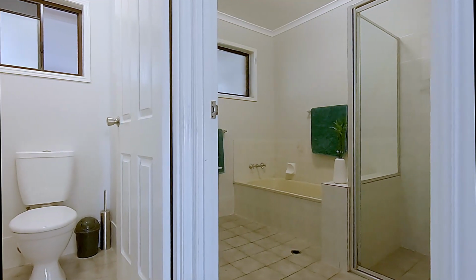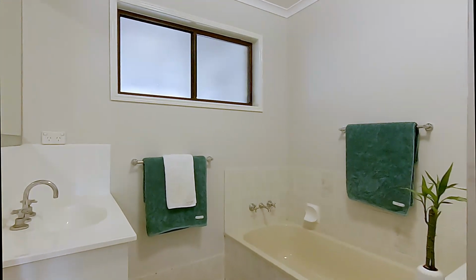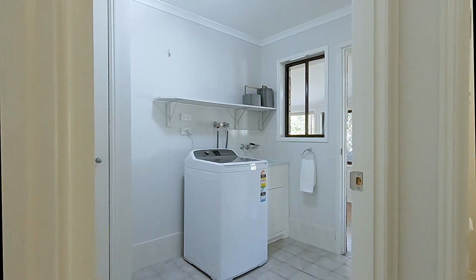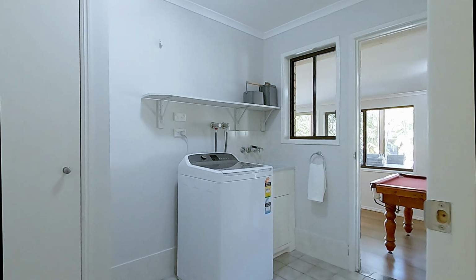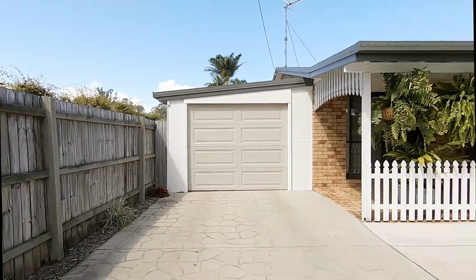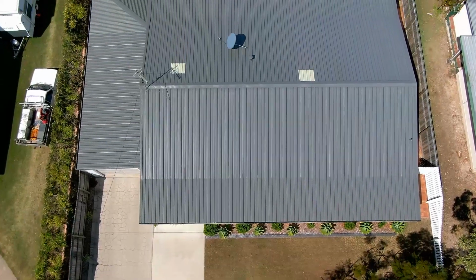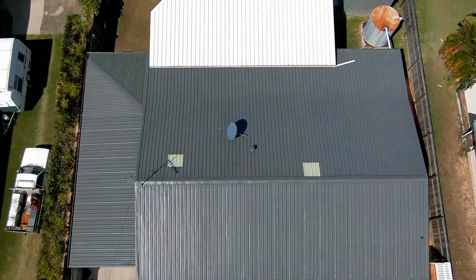The remaining 2 bedrooms are serviced by the main bathroom and a separate toilet. There is a large laundry that leads through to that sunroom as well. Those looking to accommodate a number of vehicles will appreciate the tandem garage with drive-through access to the backyard.